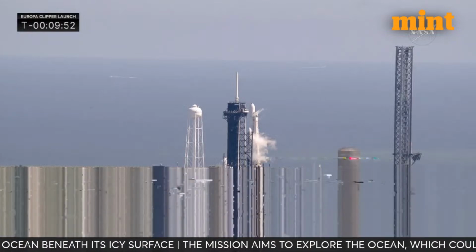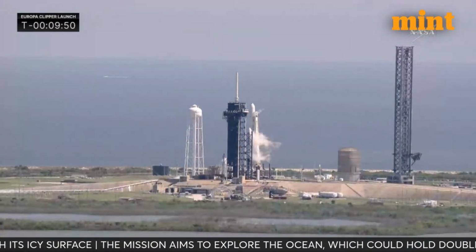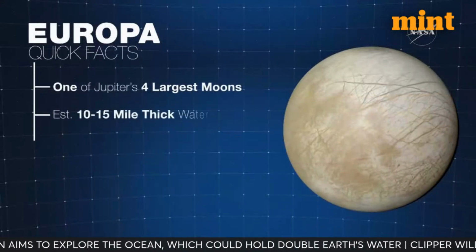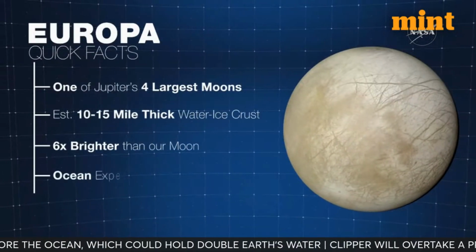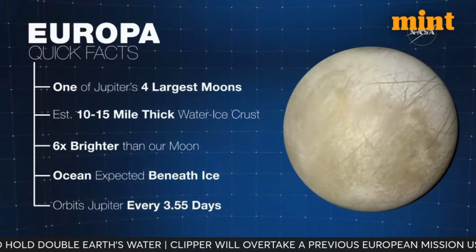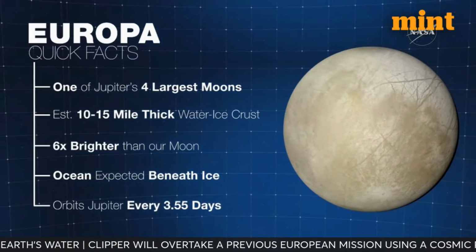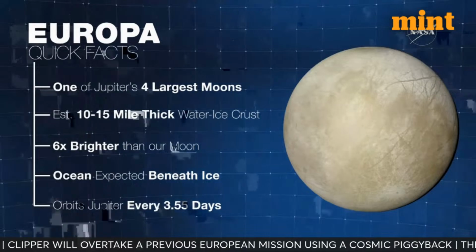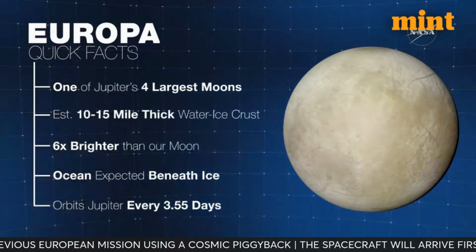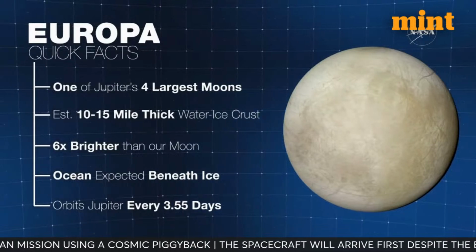Right. So we know about Europa. Well, it is Jupiter's fourth largest moon and only slightly larger than our moon. It's really, really cold at Europa. Surface temperatures range from about minus 210 to minus 370 degrees Fahrenheit. Scientists estimate its ice shell is 10 to 15 miles thick. Because of all that ice, Europa is six times brighter.